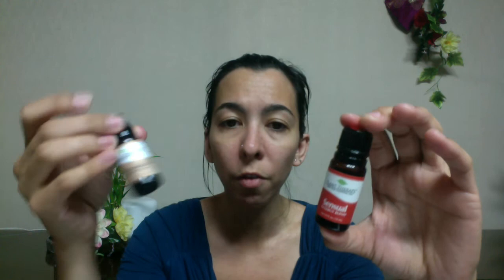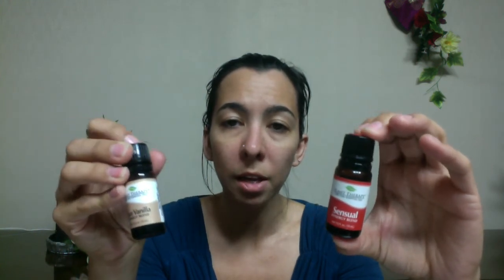Now I want to hear from you guys. Have you ever used this? So this is the Sensual blend. I also have the Love Vanilla, and they're very similar. They're supposed to be very sensual. Ylang Ylang is known as being like an exotic, sensual oil.